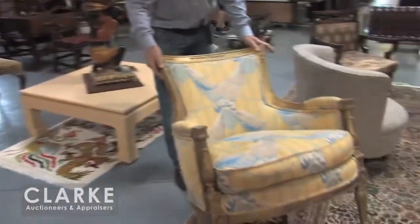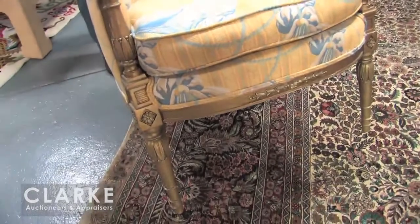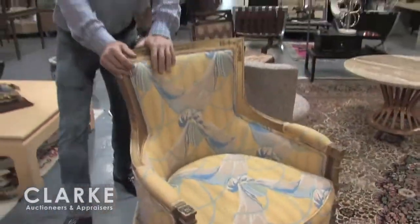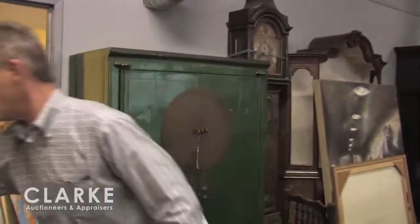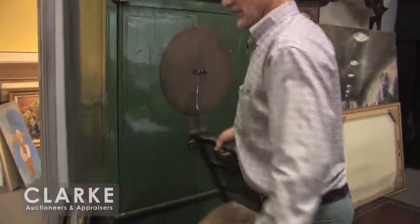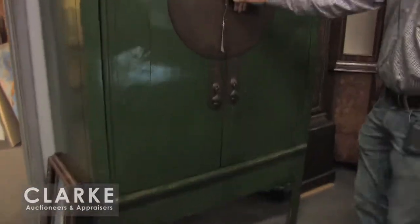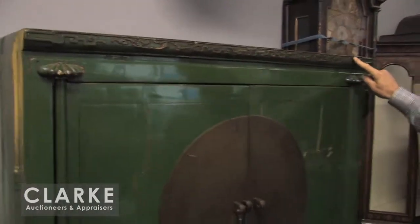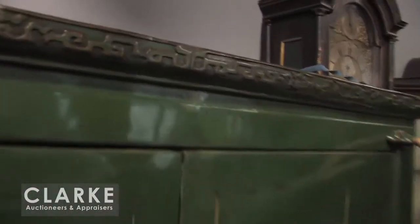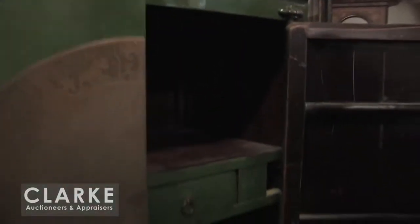And from Manhattan, a pair of vintage, not period, but a nice pair of vintage French armchairs, good condition. And here from New Rochelle is one of two Asian cabinets. This one in a terrific original kind of apple green with beautifully carved top edge here and little details. Fitted interior.